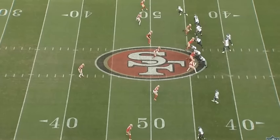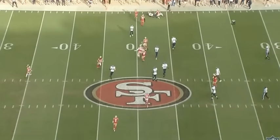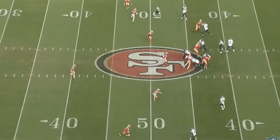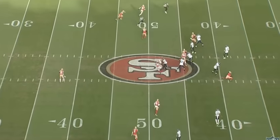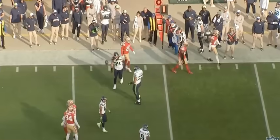Just going to get a quick flat route, recognizes it, makes a tackle, makes an emphatic tackle. I think that's the story here, right? He's not just wrapping him up and falling off to the side. He's running through him full speed. Man.